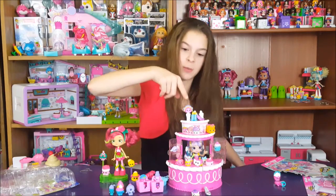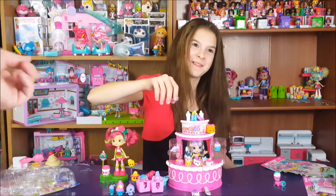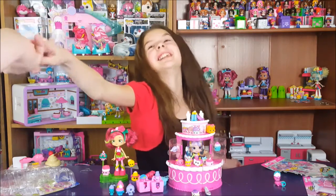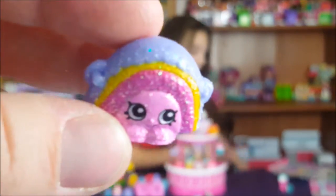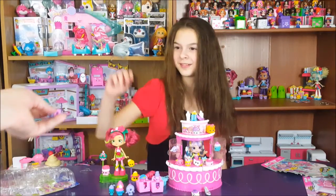Next we have Rainbow Bite. Food Bear. Rainbow Bite. I was saying Rainbow Bright. Rainbow Bite. And she's also super sparkly. And I'm about to throw Rainbow Bite at Dalton.